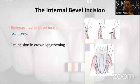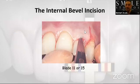You should direct your blade into the root direction, apical direction, okay? Mark exactly where is the point that you want to cut and do your cutting in a way that is more beveled, or the blade is directed more to the root direction. So you hold your blade, okay? And actually I don't like using 11 in most of these cases, but 15 or 15C even. And I don't like to cut the vertical incision here.